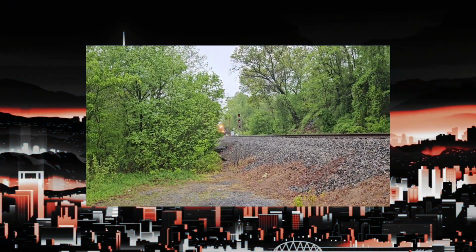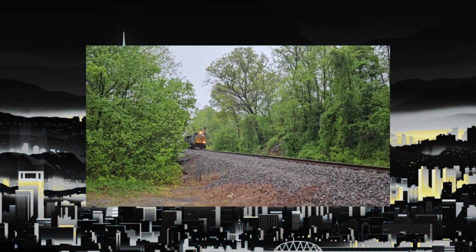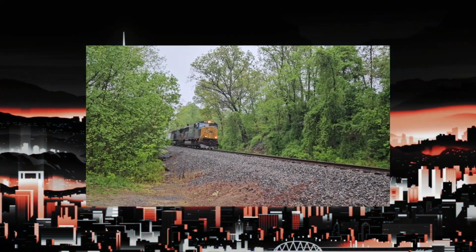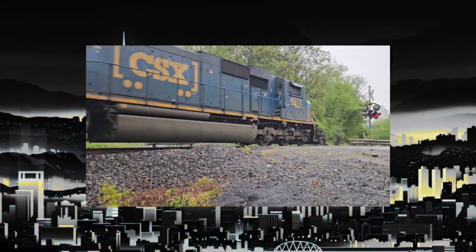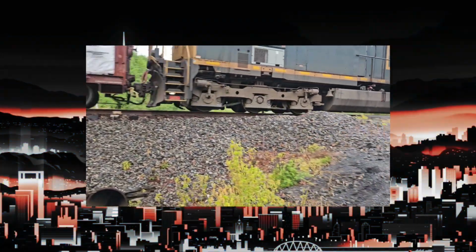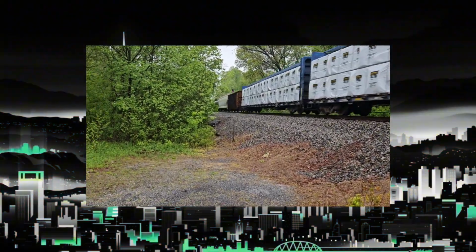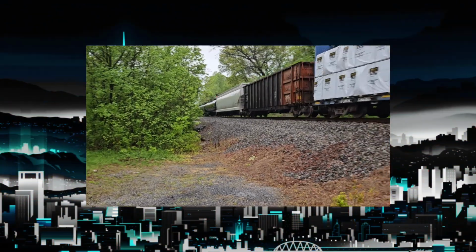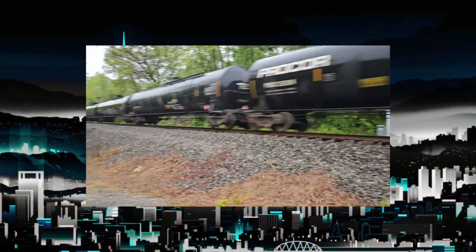This train's gonna be loud though, so be prepared, guys. SD70MAC is leading this train, and it is 4572 liter 107. Now, I'm not gonna be too excited because this might be M332 again, so I'm not gonna get too excited about this one. But I will maybe because there's an old garbage car there.